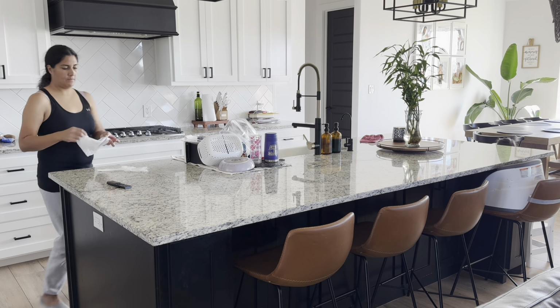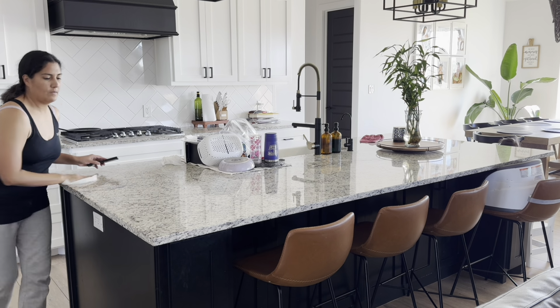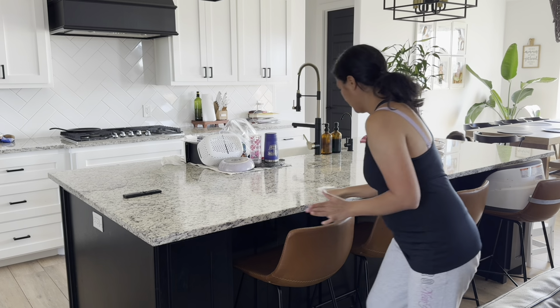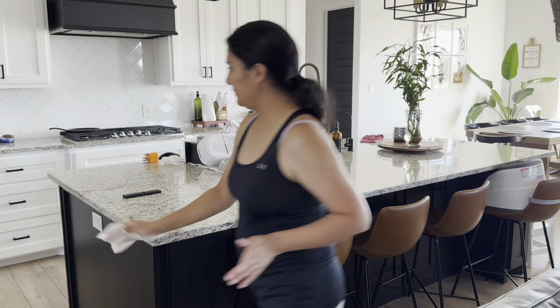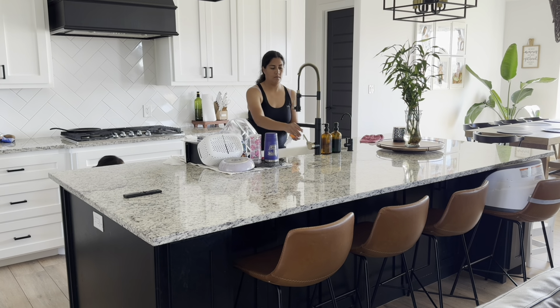So now in the kitchen, I'm just going to wipe all the countertops down with some Clorox wipes. I'm not doing a whole lot of cleaning, really. I'm just kind of trying to tidy up a little bit and clean some of the dirty spots and things like that.